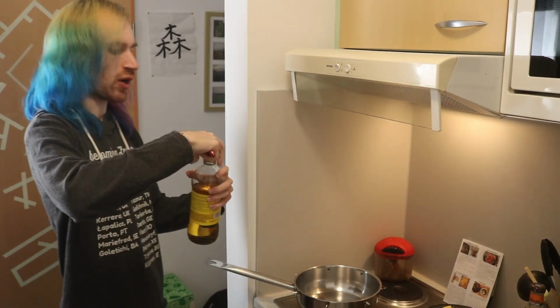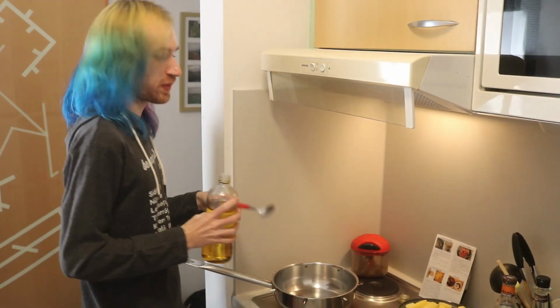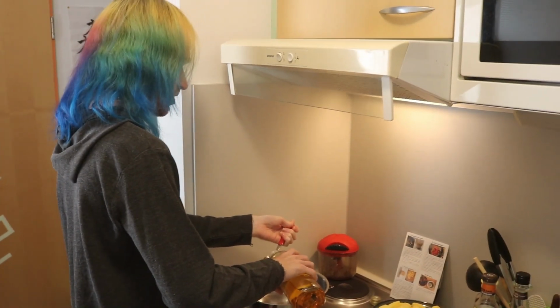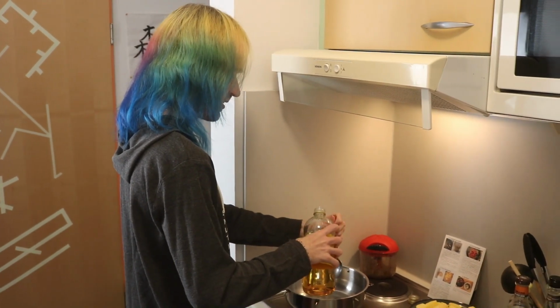You might have noticed that we now have oil, because for the paste we needed oil. We were like, with margarine that would be such a hassle, that I just asked around my neighbors, and somebody gave us oil. So now we have oil.